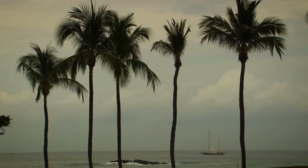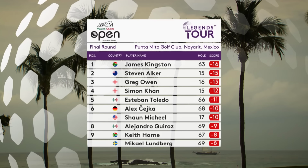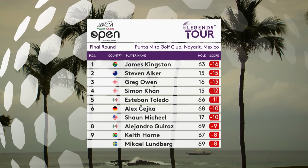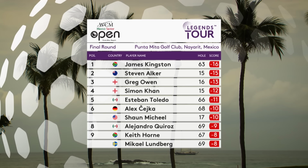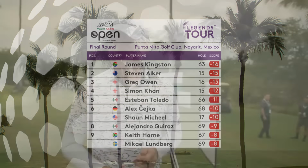Will it be enough? The clubhouse target's been set. Only the hottest player in seniors golf the last 3 years, Stephen Alker, you would think could deny Kingston one of the rounds of the season. A sensational 63 from James Kingston.